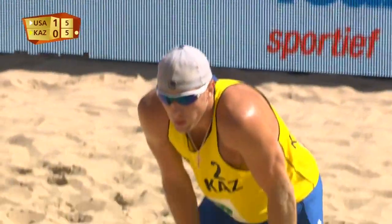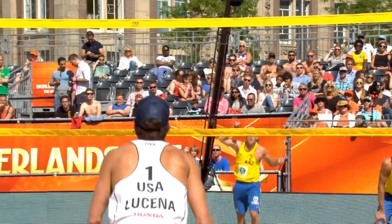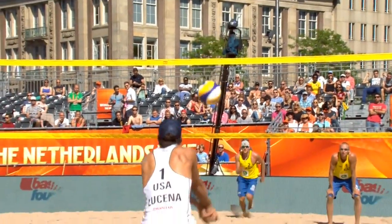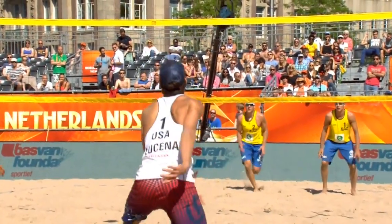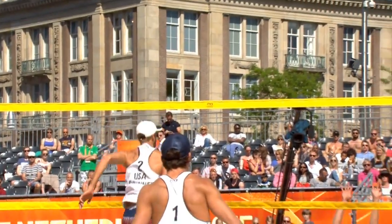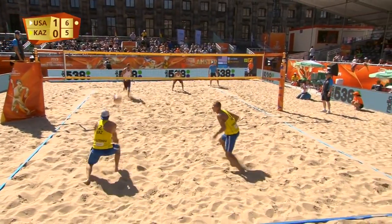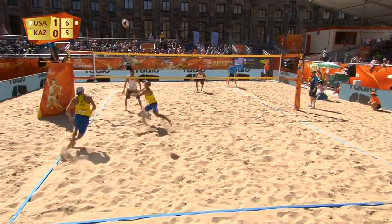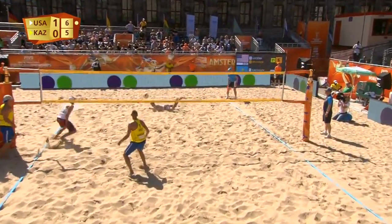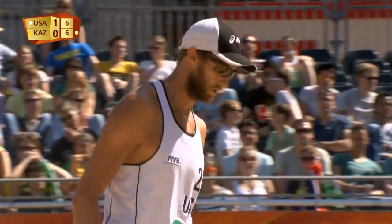Theo Brunner with a right hammer down the middle of the court. Perfect pass to utilise the 2-ball, short arm swing, snap. No getting that, Kazakhstan. 6-5. One hand again from Lucena, but he's beaten down the seam.